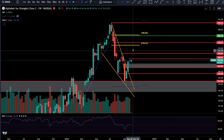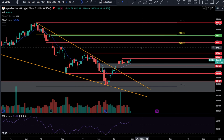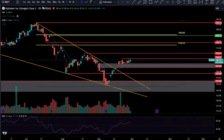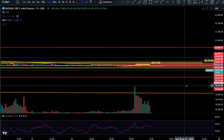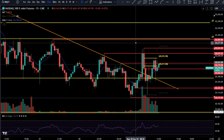You're dancing around that weekly 9. All right, guys, around these 9 EMAs, you dance around it. Okay, you do not expect much. And a perfect example of this, 15-minute 9 EMA. Don't expect ever much around this thing, okay?